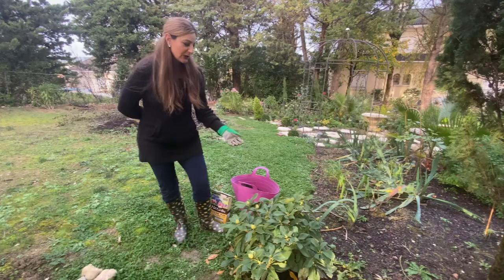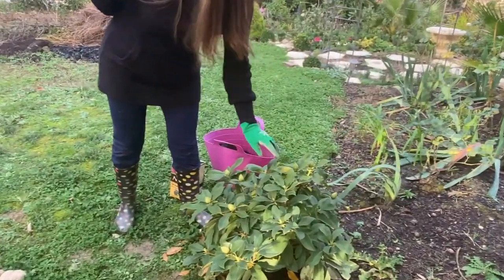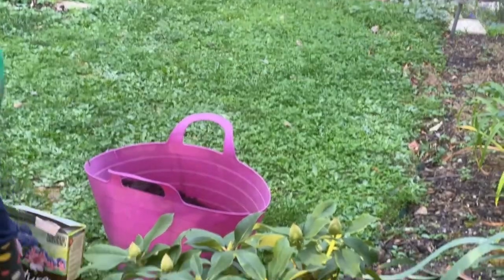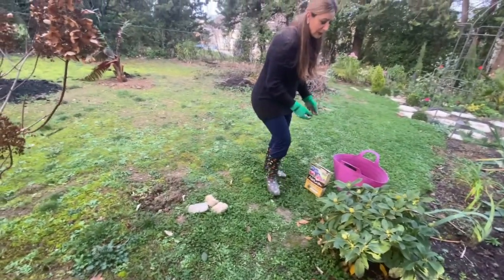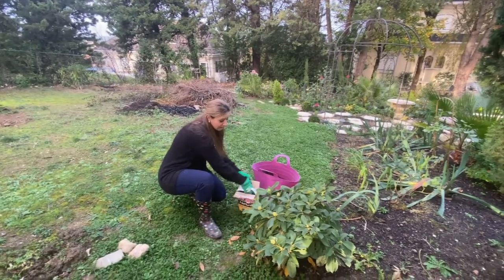As you can see, they've already formed buds for the spring. So if we had trimmed today, we would not have had any flowers in the spring. We would have had to wait for the next year to have any flowers. So what I do is basically just as simple as everything else.